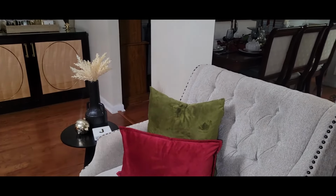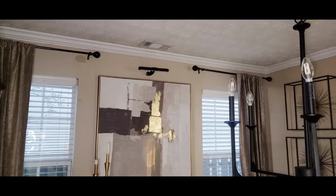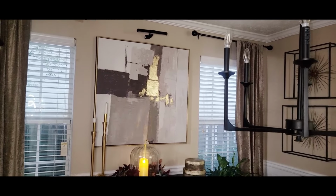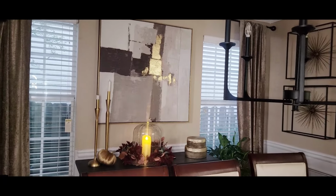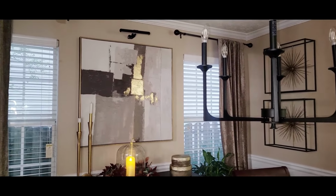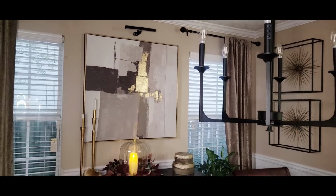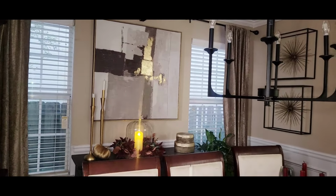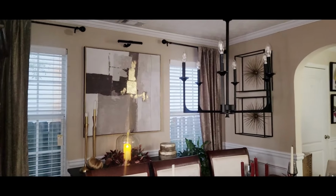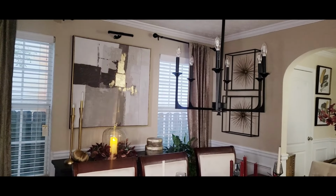All right, guys, so that is it. We are done with this part of our video. I'm loving both rooms. Both spaces are very much bringing the coziness that I was trying to achieve. And I love how all of the details that we've added to both spaces are really enhancing the cozy, warm feeling that we are all looking for, especially now that we're coming upon the holiday seasons.